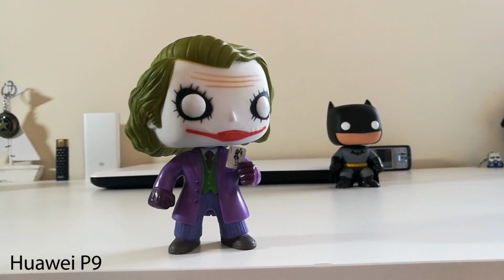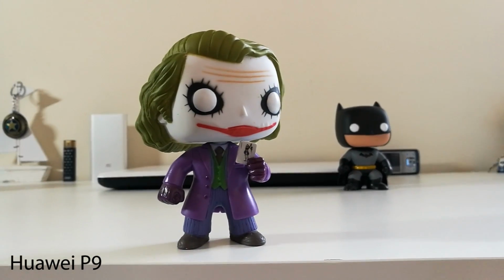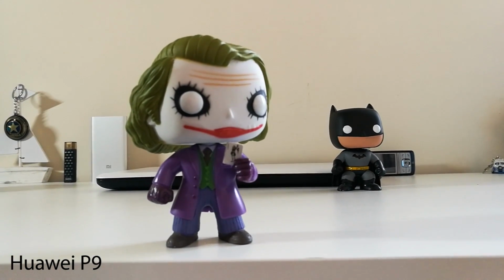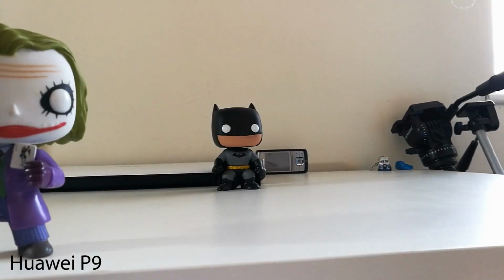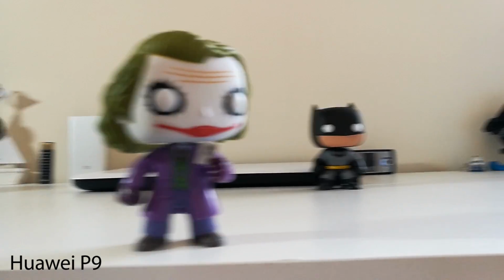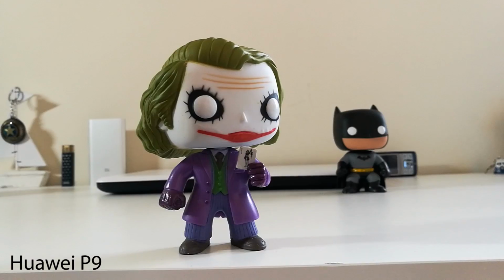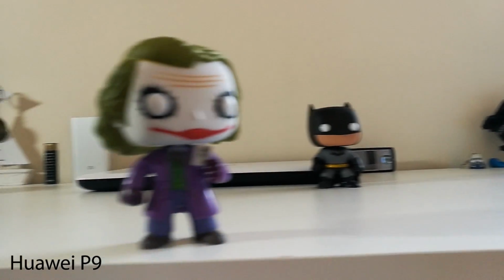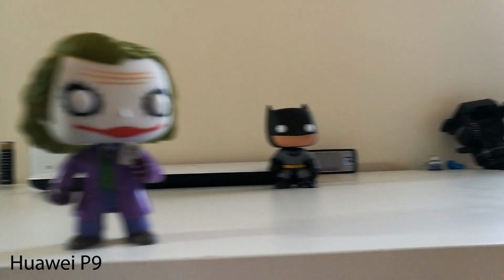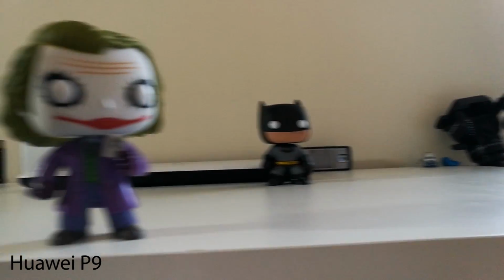So now we get onto the P9, and we're doing the same test here, and you can see it pulls focus much nicer and much cleaner and much smoother. It just takes much longer than the Mi5, and sometimes it doesn't actually grab focus at all. So in terms of speed and accuracy, the Mi5 seems to be better, but I think the P9 pulls focus much smoother. So I guess depending on what you want from a phone, whether you want it to be smooth or quick, that'd tell you which one would be best for you.